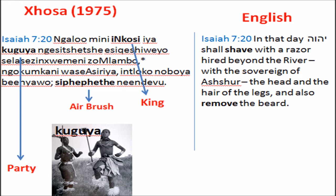All right. And then it goes on to say, and also remove the beard. And then the Xhosa translation, it's what, airbrush. To pepeta is to airbrush. When it's windy outside or something in the wind, and then you fluff it out with the air. It's called to pepeta. Okay, so he shall do that with the beard. He shall pepeta the beard. Not shave it off. Just to fluff it out or airbrush it. I just wrote airbrush it.